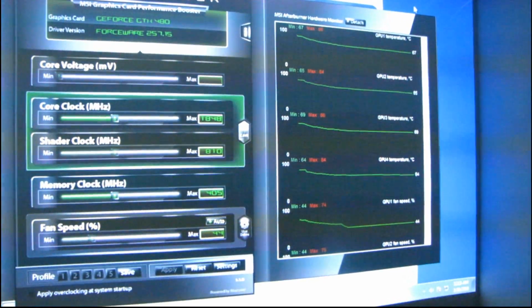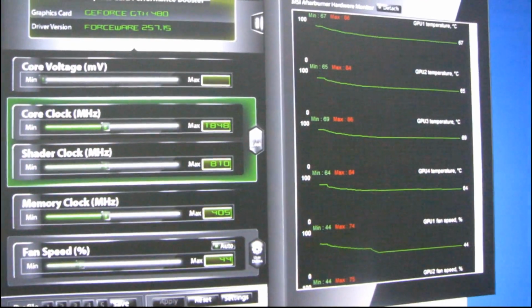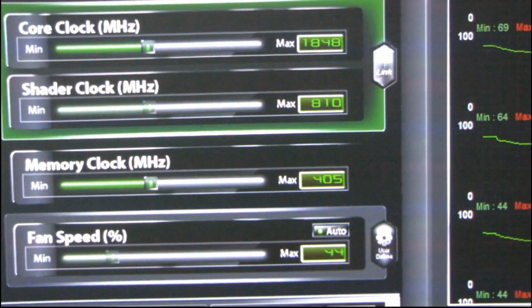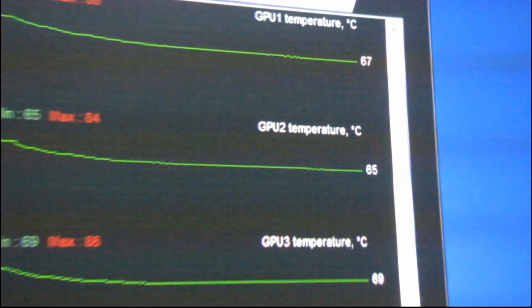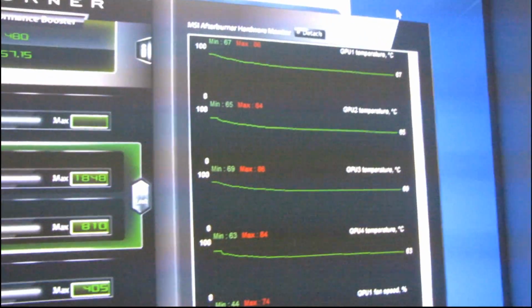Well, I'm going to have to actually edit this video together a little bit, but this is going to be my final video about the power consumption of the GTX 480 4-way SLI. You can see my cards are slightly overclocked here, but not by a tremendous margin. And here I'm going to take a baseline idle temperature reading. So I'm at 67, 65, 69, and 63 degrees on all 4 cards.